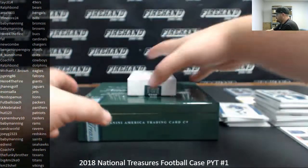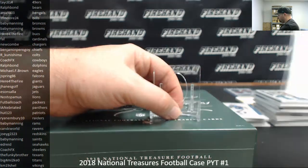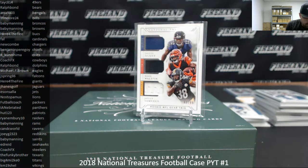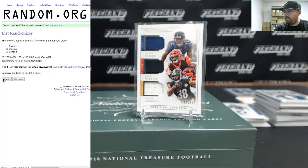There you go. All right, guys, we got one triple materials to put to random. Only had one booklet in that case. Usually, most cases have two booklets. All right, so we got Ravens, Bengals, Steelers. Three times, good luck. One, two, three. All right, Pittsburgh Steelers, you got the triple relic, going to Coach FX. That one's numbered to 99, okay.